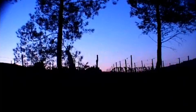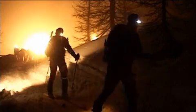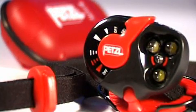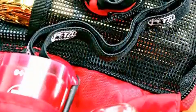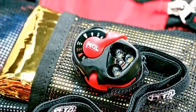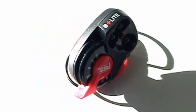For night activities or anywhere a light source is necessary or even vital, Petzl created the first emergency headlamp, e-LITE. Put it in the bottom of your pack or in your first aid kit. It will always be ready for any situation. E-LITE, carry it with you at all times. It's always ready for emergency situations.